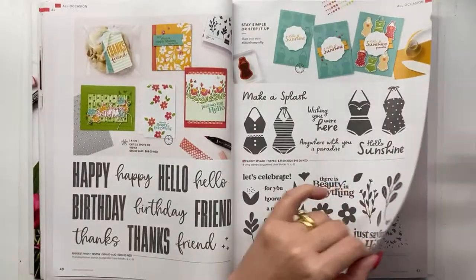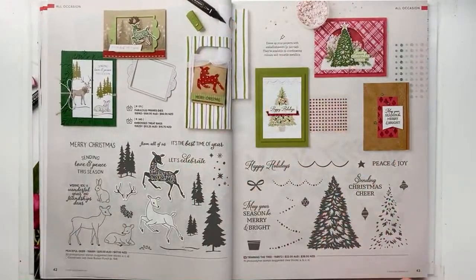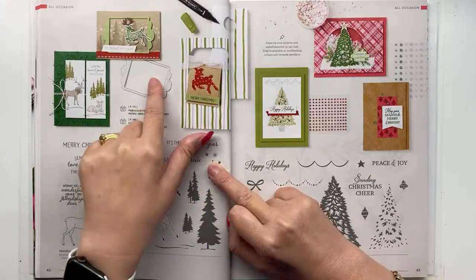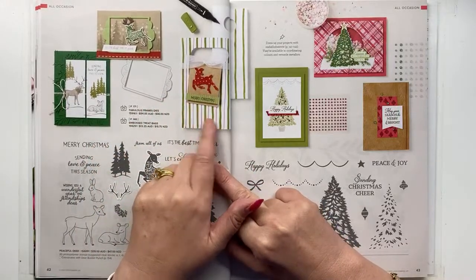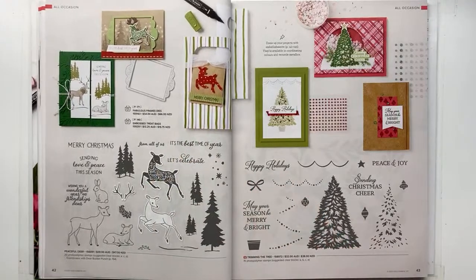Okay, now we've gone from all occasion, but we're in the Christmas realm. So we've had our Peaceful Deer that is still available and is in the new catalogue. Up here it's been paired with some brand new dies and the embossed treat bags. So that would be cute for some little treats for co-workers.